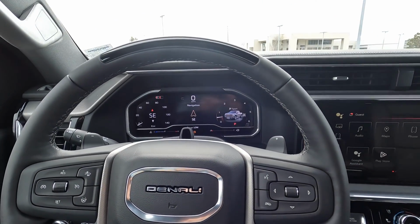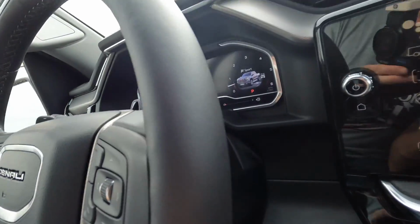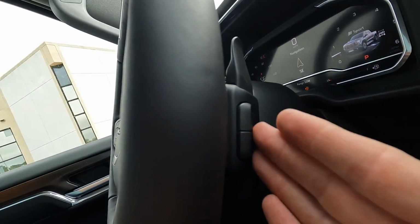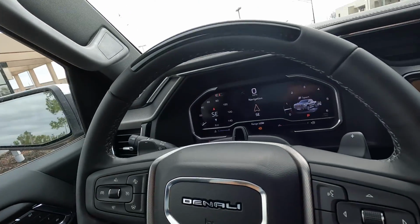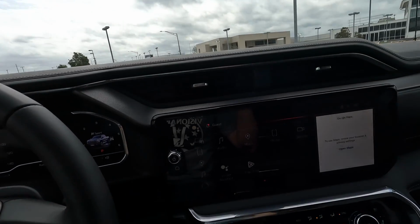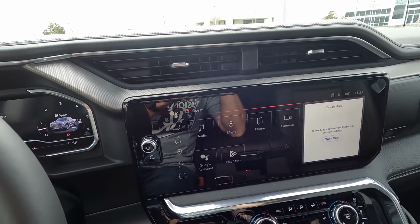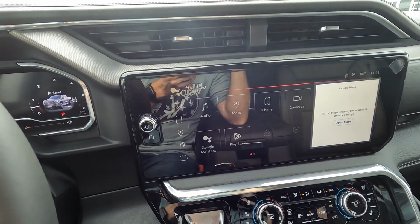Steering wheel mounted controls. You also have your paddle shifters right here. And on the rear of the steering wheel, on both sides, you have these controls that allow you to control the functionality of the radio. But I think the main area of interest is going to be this 13.4-inch touchscreen. It has Google Assistant built in, so you can say, hey, you know who.